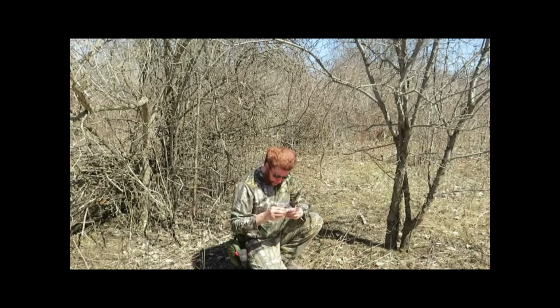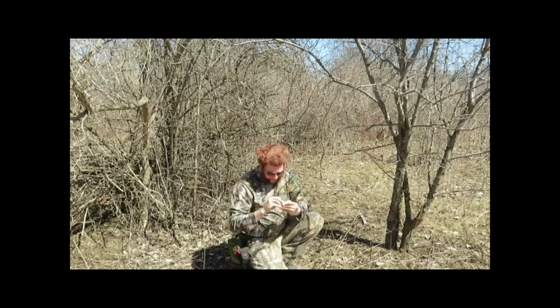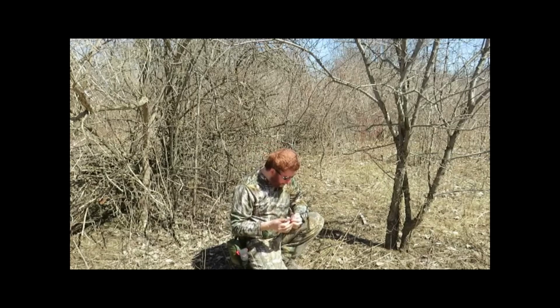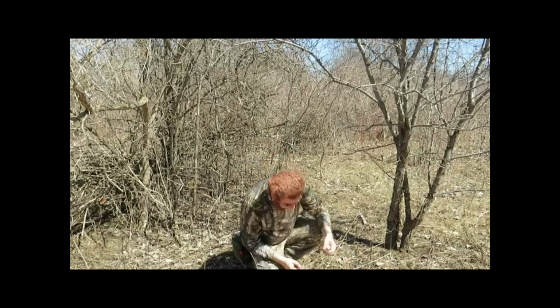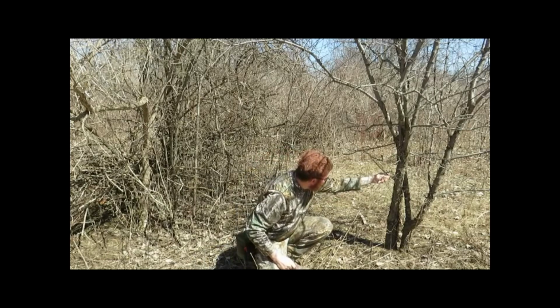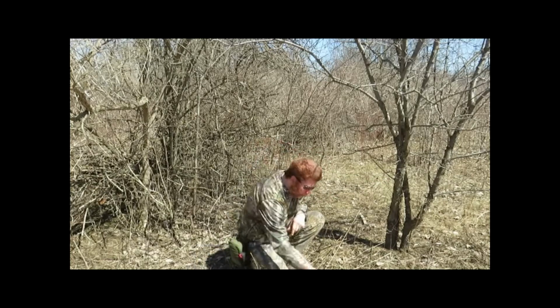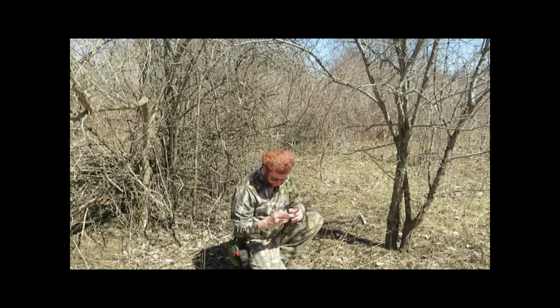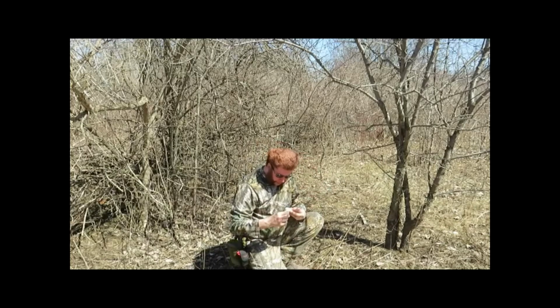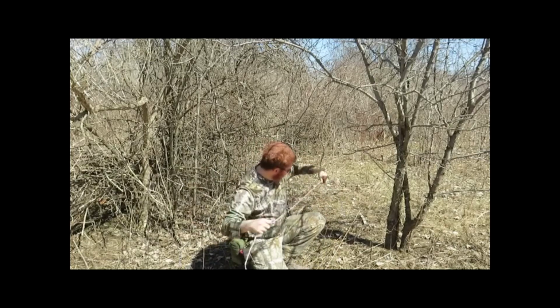First of all, well, there's the sewing needle. I guess that's one place to put it. Put it in one of those for now. I don't want to get stuck with that. Don't want to get stuck with that any more than I want to get stuck by a hawthorn. All right.